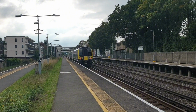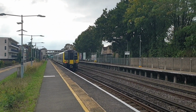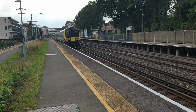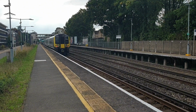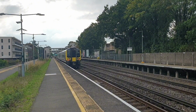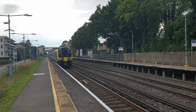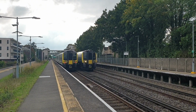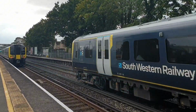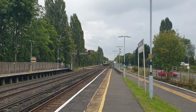This is the slow service that stops at pretty much every single station along this line. In a bit we should have a couple of fast services doing the Waterloo to Woking run, and I think they only stop at Clapham just for a pickup. So that's quite quick. Oh, down there is something I can see in the distance. That looks like it's coming quite fast. If I'm not mistaken, this should be a service from Basingstoke and Alton to London Waterloo. So we had 450-053 and 450-009, working a service to London Waterloo.